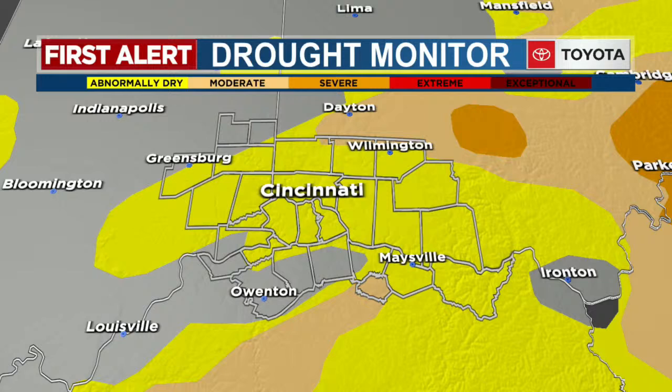Okay, so this is the latest drought monitor, and finally, I've been hearing from people down in Bracken, Robertson, Mason, Lewis, Adams, Brown, Highland counties that it's been dry. And up to now, the drought monitor, now this is done in Lincoln, Nebraska, where the agricultural meteorologists and climatologists there keep track of this.